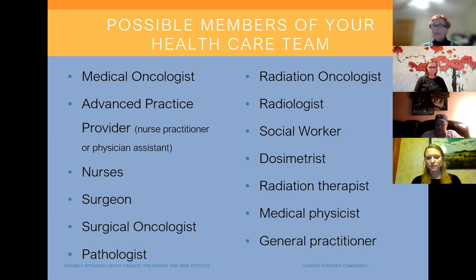Pathologist is the one that reads the biopsies. Radiation oncology for SSM, it's Turville Bay, but there is one at UW also. We have a social worker on site. So there's so many different people involved. We all are in touch with each other so that things don't get dropped.